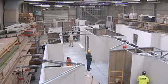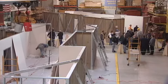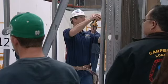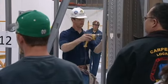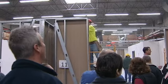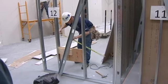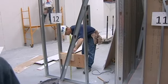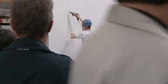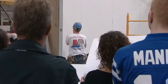As the drywallers continue to work on their sections of the wall, the crowds start to gather and fans of some of the competitors show their support. It's important to not only be the first one done, but the quality of the work is a big factor. Many competitors make sure that all of the wall sections are installed properly. Onlookers start to gather next to what looks like a winner and wait for the completion of the wall.